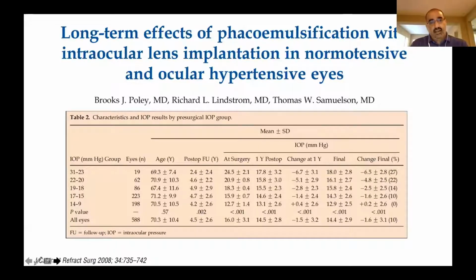When I first started thinking about cataract surgery for IOP lowering, these papers were starting to come out from Poli and colleagues, along with Dr. Lindstrom and Samuelson out of Minnesota. And you can see here in eyes with high pressure, ocular hypertensives or normotensive patients, there was a significant decrease in pressure that correlated with the starting pressure. So if you had a pressure around 31, there was a high likelihood that you would decrease your pressure by about 27%. And the effect decreased as your pressure decreased from the preoperative levels that you see on the left-hand side. This was not earth-shattering because we did know that there was a decrease in pressure that correlated with the starting pressure. However, this was one of the first studies to look in large numbers at the decrease in intraocular pressure after cataract surgery alone.